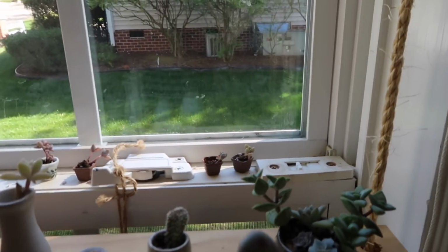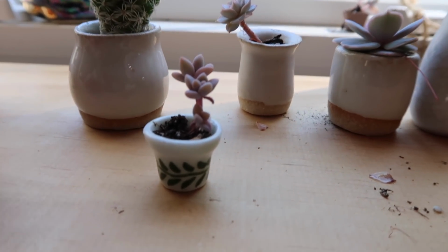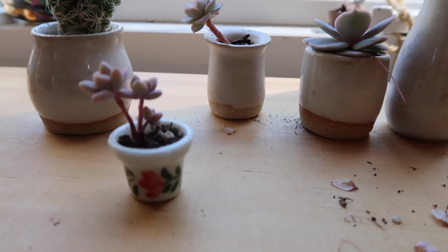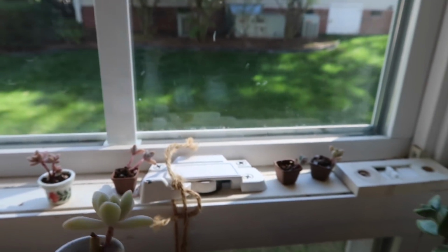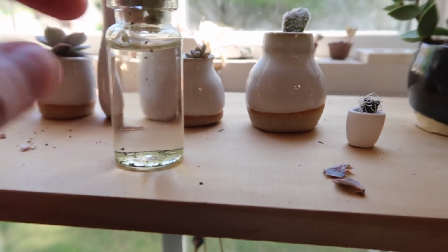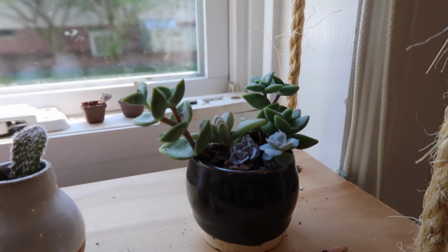I think my question when I first bought these teeny tiny pots and put teeny tiny succulents in them was, would they live? Would they outgrow it? What would happen? They have been in here for months, and I give them a couple drops of water about once a week, and they're happy. They do tip out really easily, but they just do their thing. And I'm trying to propagate some roots in these. This one is a little combination that I made, and I really like it. It's really cute.